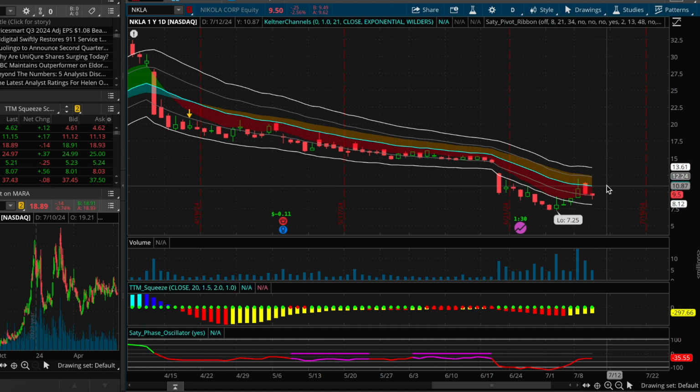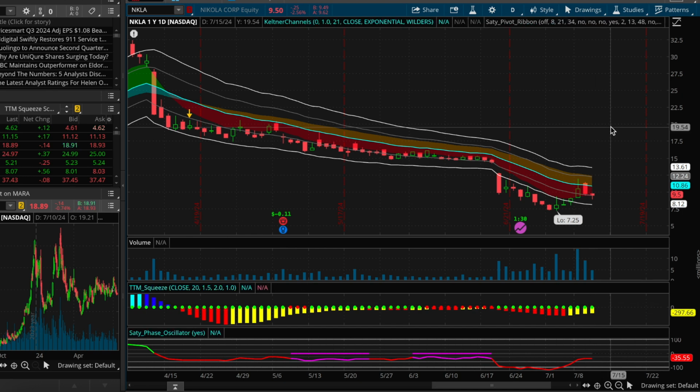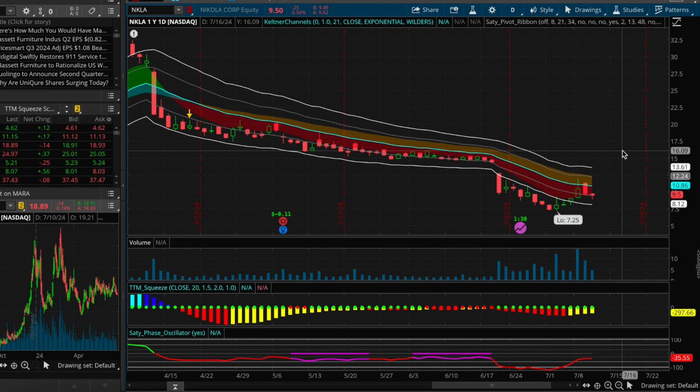So if I am a Nikola bull, what I'm looking for is action to maintain right around the mid-range of the channel here, and for it to just die off the rest of this bearish momentum, and then put in a fresh set of trigger candles and then see where the fire goes. That at least gives it an opportunity. Again, that's just from a chart perspective.